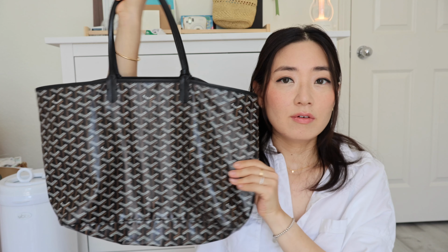I know there are some luxury bloggers who hate this bag and think it's their worst purchase ever, but for me, it's one of my favorite purchases ever, and I even sometimes prefer it to the Neverfull because of the pros that I mentioned.